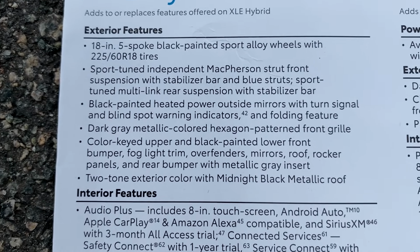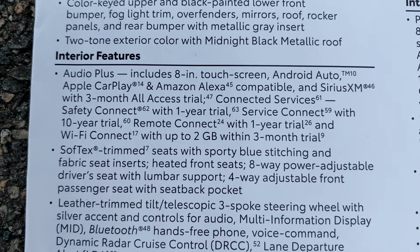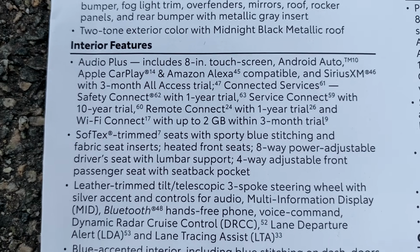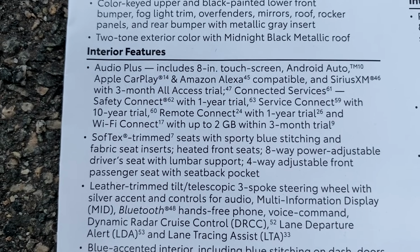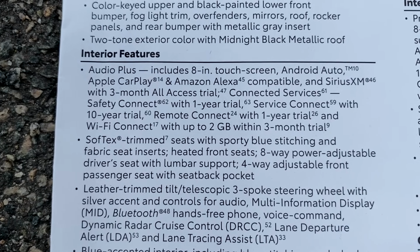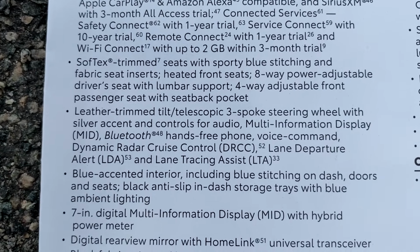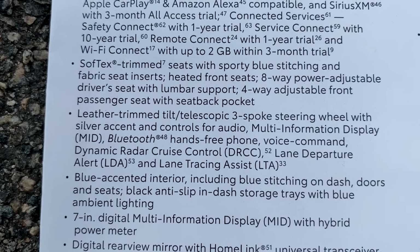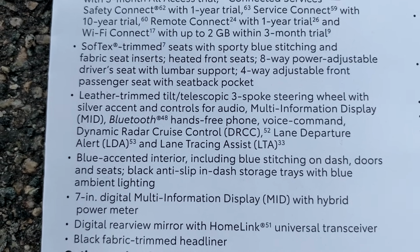Let's just take a look down here. Has the Audio Plus, which is the 8-inch touchscreen. You'll see Android Auto, Amazon Alexa, Apple CarPlay, Sirius XM. It also has Service Connect, Remote Connect. See that Service Connect? It's a 10-year trial. Can send you updates on your car, give you performance and status updates on your vehicle. Softex trimmed seats, 8-way power adjustable, 4-way adjustable passenger side.